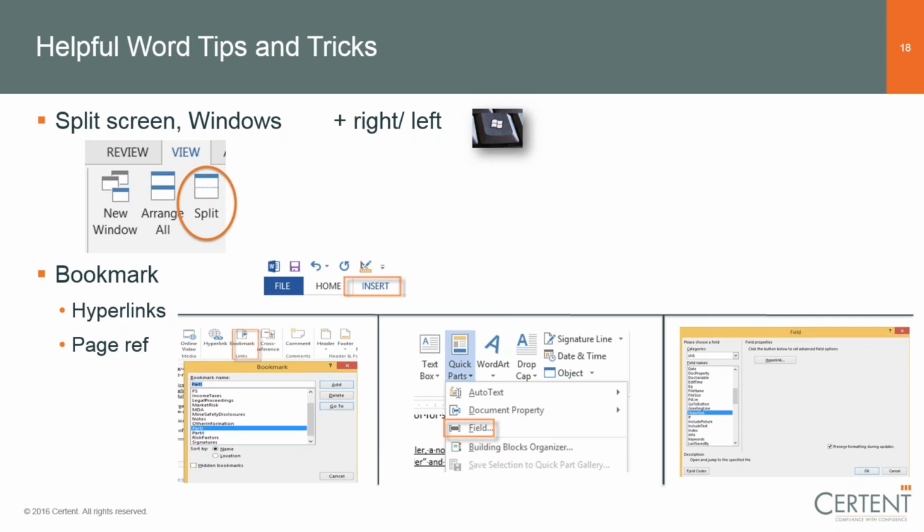So both of those are going to be critical to making the formatting of your document just a little bit better, a little bit cleaner.